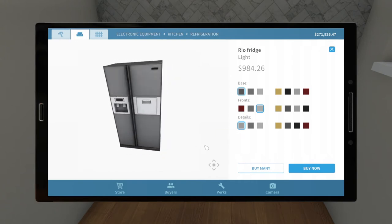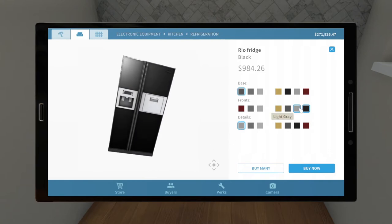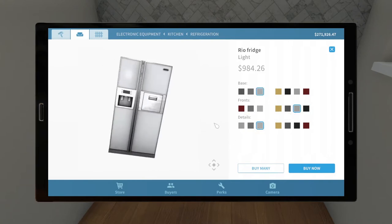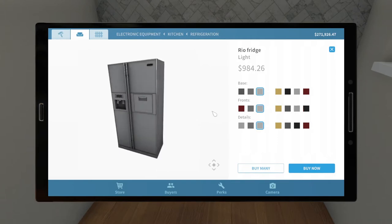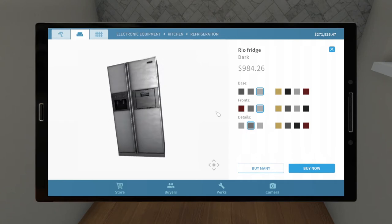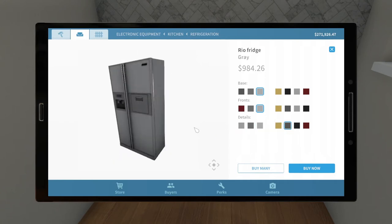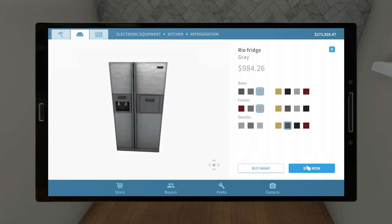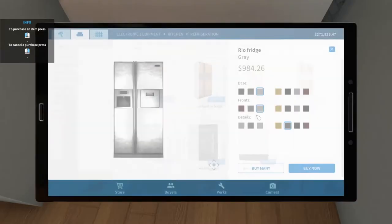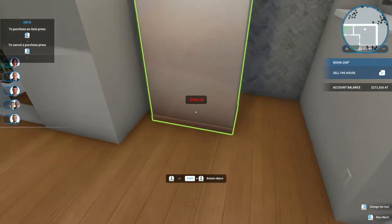I mean, stainless steel, right? Ooh, should we do black now? We'll do stainless steel. Oh, we can do the details, different color. Is that one darker? To gray. Okay, oh my gosh. Damn it, I keep doing that. Ugh.